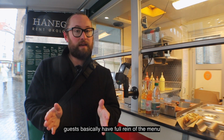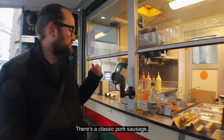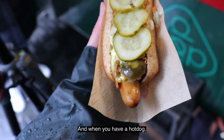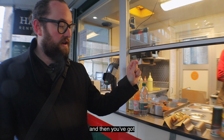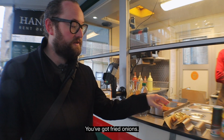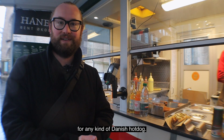When we come here, guests have full reign of the menu, so they can pick whatever they like. They have a whole bunch of different kinds of sausages. There's a classic pork sausage, which is also the most popular one they do. There's one that features cheese. When you have a hot dog, it's pretty much what it looks like here. You've got the sausage, and then ketchup, mustard, and remoulade, which is a Danish tartar sauce, on top. You've got fried onions, raw onions, and pickled cucumber. And that is probably the most classic combo for any kind of Danish hot dog.